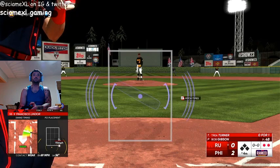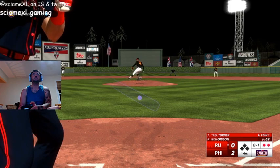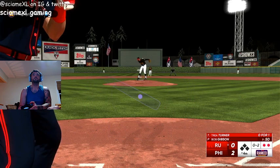Turner at the plate with two away. Swings through that one. Strike two. Two pretty nasty sliders to get this hitter in an 0-2 count. You're up there at the plate, you've got to look up. A swing and a miss. Ready to go, bottom four. Leading off, Francisco Lindor.